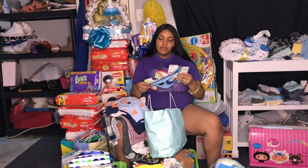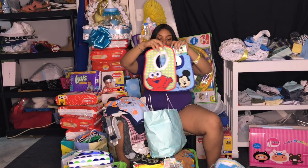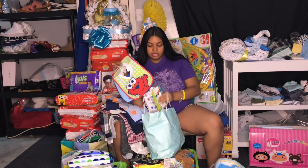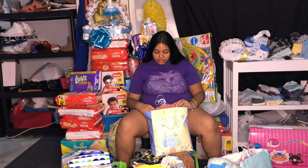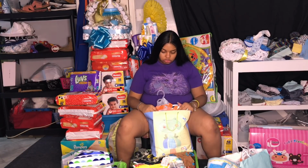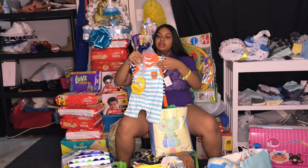So then I had these two bibs. One is Elmo, one is Mickey. And then I just have a whole bunch of Mickey and Elmo hats. Okay, next bag. I have, these are 6 to 9 again. No. These ones don't belong in here, but it's okay.